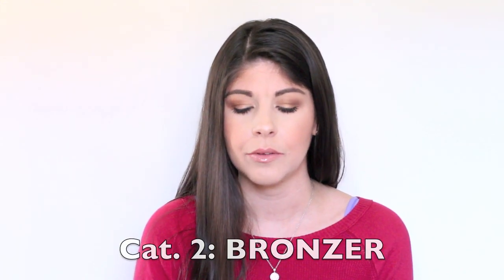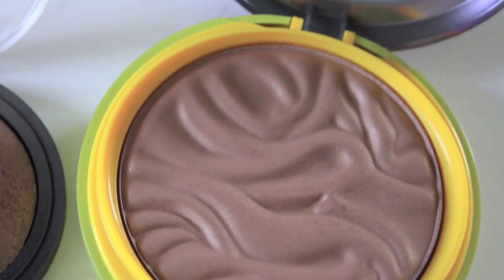Next category is bronzer, and I actually have 2. The first one is a matte kind of creamy bronzer, which I love for contouring, and it's the Butter Bronzer from Physicians Formula. It recently came out. It smells like suntan and coconuts and just like a little tropical escape. It's very subtle. You don't smell it once it's on your face, just when you open the container.